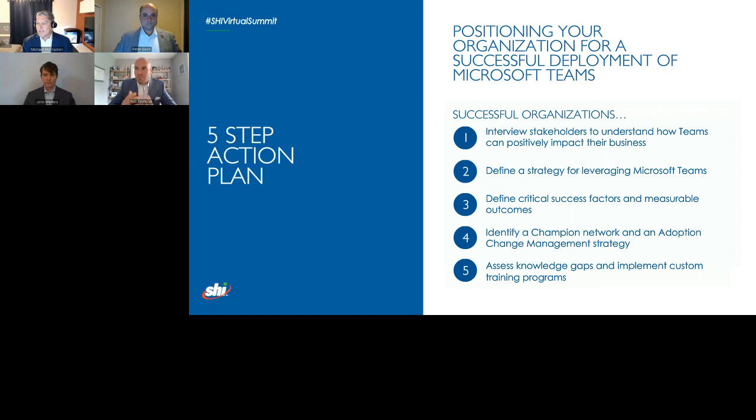So putting some critical success factors and measurable outcomes out there, whether it's looking at your overall consumption through various reports, polling your users, or just feedback that you potentially get from your help desk and your IT staff, as well as from your champion network. Identifying a champion network and adoption change management strategy is key to this entire integrated solution, as Peter and John spoke about.